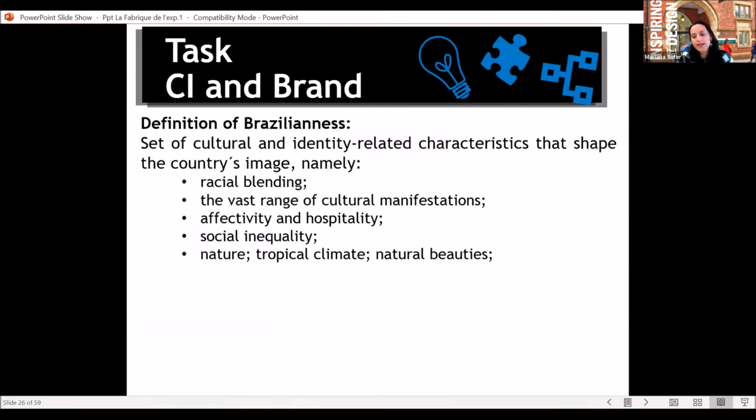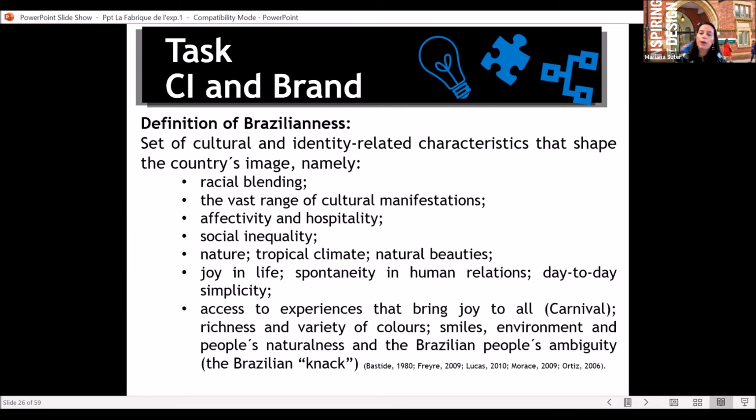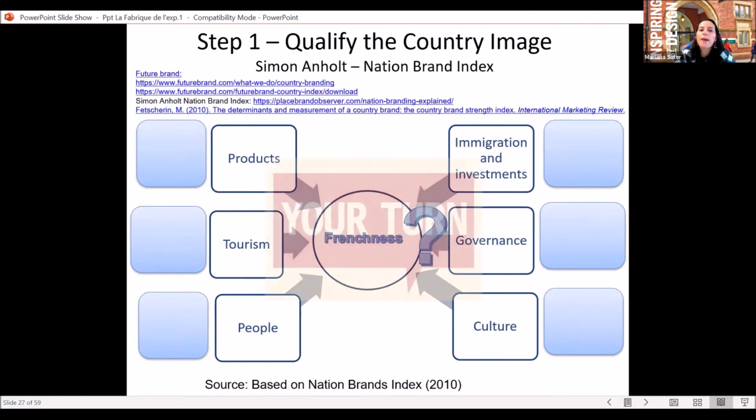So based on this gathering of information, you can think about Brazil as a racial blending. There is a vast range of cultural manifestation, a tropical climate, natural beauty, and the lifestyle, the joy of life, and then also the access to experiences that bring joy to all, such as the carnival. So then my proposal for you later on is, if you want to do an exercise applying that to the Frenchness. So thinking about these different dimensions, how would you qualify French in these different dimensions? But we are not going to do this now. It's just that I'm giving you the steps and showing the case of Brazil.